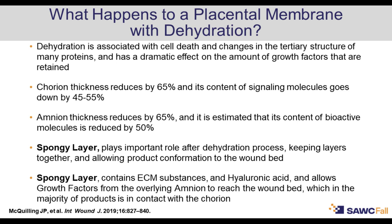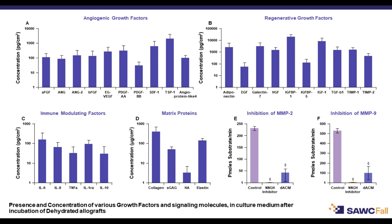But the remaining growth factors that are seen in dehydrated products are many, and there are plenty. I will come back to this slide, but I wanted to show you on the next slide that all the factors that we can isolate from dehydrated products are there. They're in large quantities. They're in every dehydrated product at around 50% of the fresh placenta, but who's going to put a fresh placenta in this day and age on a wound? I guess, I don't know, would anybody do that? Probably not, right? I would never do that.